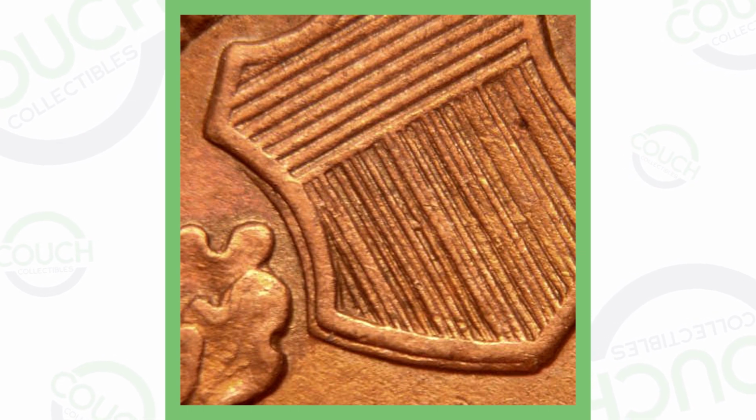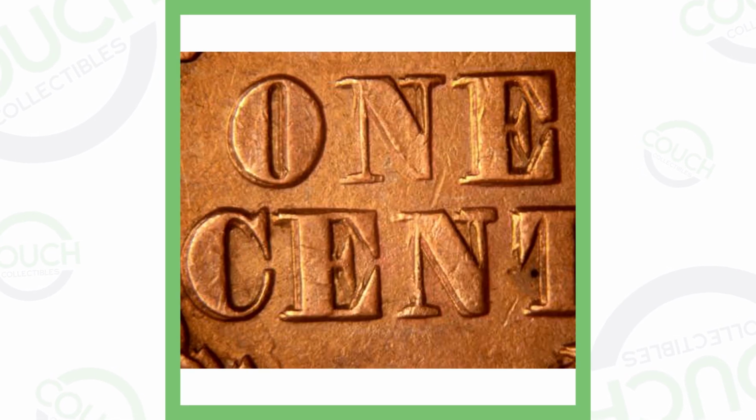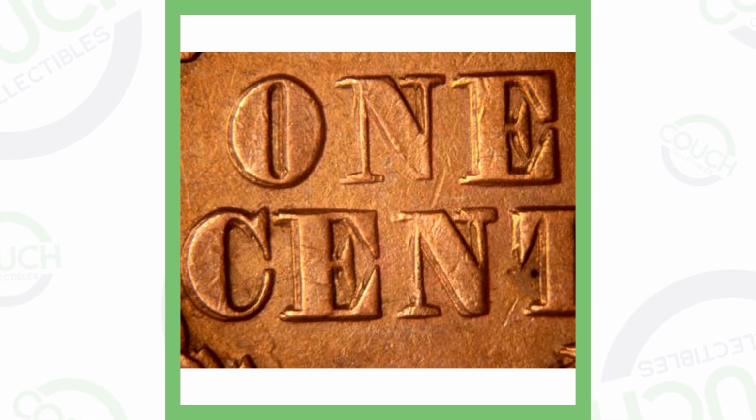This is an image of a double die reverse. You can see it taking place there on the shield of the reverse on this penny. Now you see the doubling on the edge of the shield there. And then if we take a look at this next image, this is also on the 1865 penny. There's doubling taking place on the letters 1 cent.